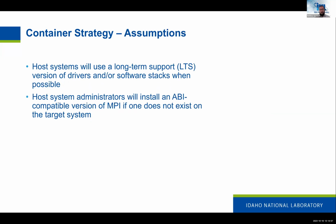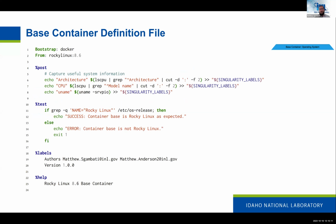So we do make some key assumptions here, is that the host systems will use LTS supported versions of drivers and software stacks, and that the system administrators will be willing to install an ABI compatible version of MPI if it doesn't exist. So let's look at a basic file.